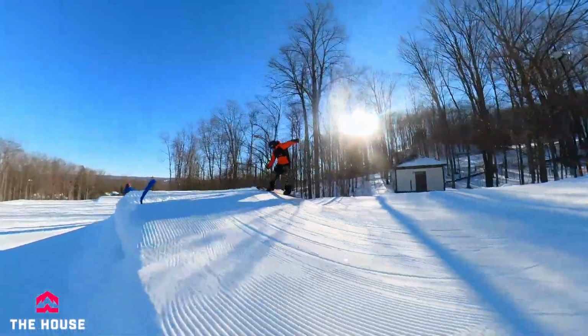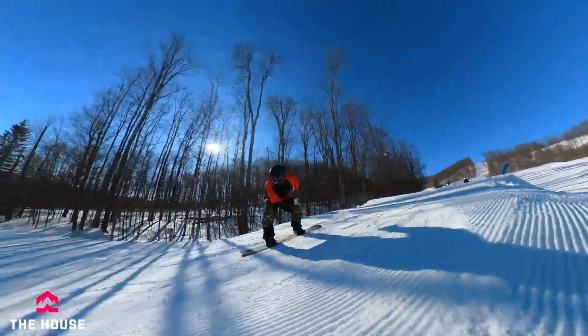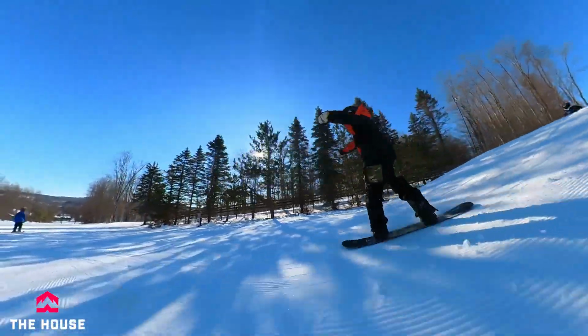And then we were cruising through this little baby park area that had all these rollers with tiny flats on the top. They were like little tabletops, so it was really fun, just doing little butters on them. And then I went to do a switch 360 and definitely got a little wonky in the air. And then a few more butters down, I was spinning around.